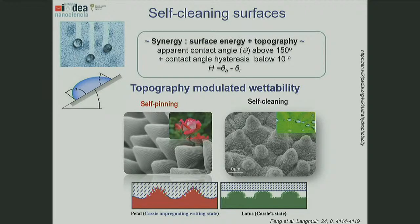Another property is self-cleaning. That means the water rolls on the surface. It doesn't stay. It's called self-cleaning because when those drops of water roll on the surface, they trap particles and clean the surface. So in this case, that's another parameter. It depends on the contact angles of advancing and receding. The difference in these angles has to be below 10, and then you have water that rolls on the surface.